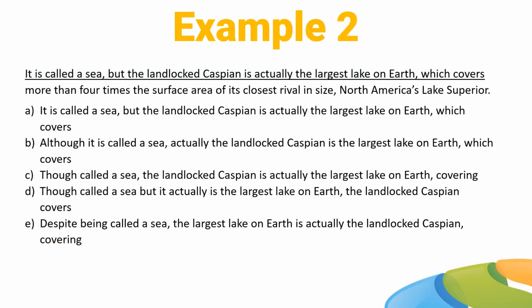Okay, let's try this one. It is called the sea, but the landlocked Caspian is actually the largest lake on Earth, which covers more than 4 times the surface area of its closest rival in size, North America's Lake Superior. Okay, as we're looking at this, we know what we want. The girl kicked the ball tells us that we want the landlocked Caspian is, and we want that up front. We want that as the first words if we can get it, but we don't get it.